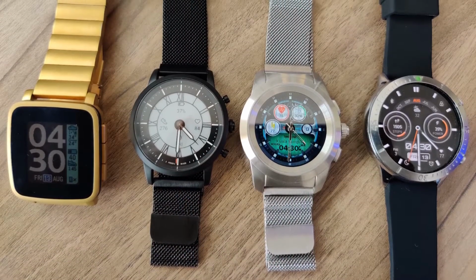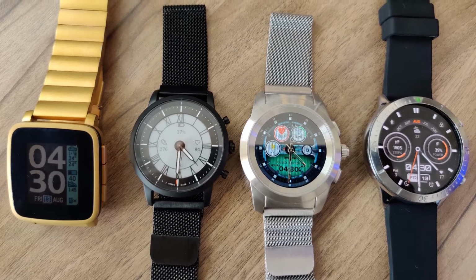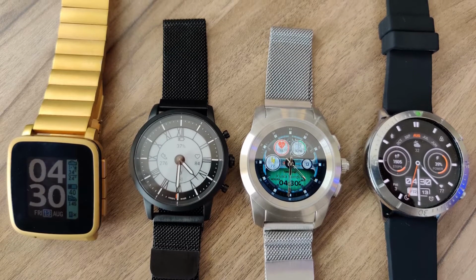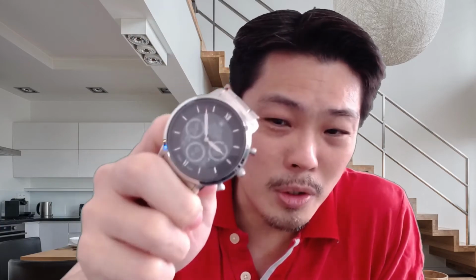While the Pebble is still fantastic, there's no support for it anymore. Sooner or later, as you all know, gadgets will fail eventually. So I was looking at other smartwatches as well, and I started using the Amazfit GTS and then GTR as well, and then I moved on to the Amazfit GTR 2. While those were fantastic, I was still missing one thing, and I was missing this. I was missing those hands. Yes, I was still using my ZTime.